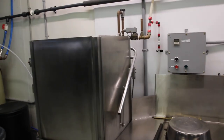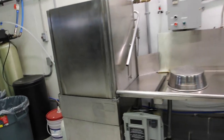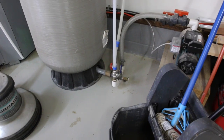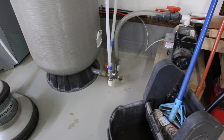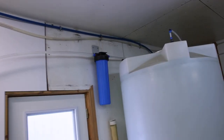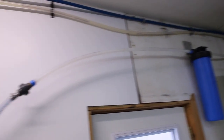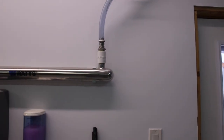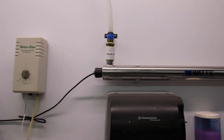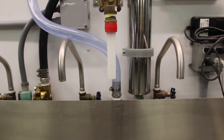So I'm using reverse osmosis water to also wash my bottles, like I said earlier. Okay, also from the same pressure tank, I have a second line. Okay, it goes here along the ceiling, and it goes through a 5-micron filter. Out the 5-micron filter, and it goes through a UV light. Out the UV light, and this is where my filling station here is.